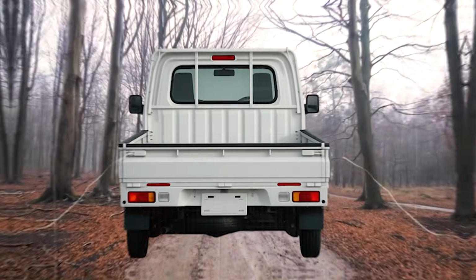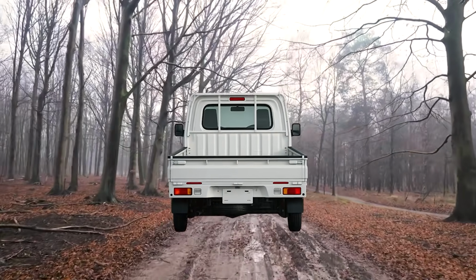For buyers who need a work vehicle that can actually reach the work, this is a capability package that goes well beyond what the price tag would suggest. And speaking of the price tag, after everything this truck is going to offer, the number Toyota is targeting for the US market is the kind of figure that stops the conversation cold.